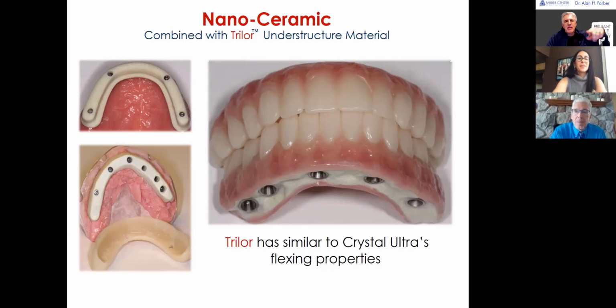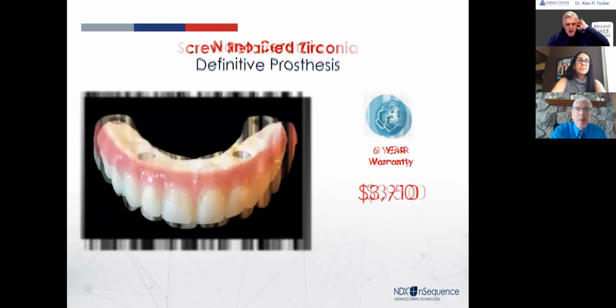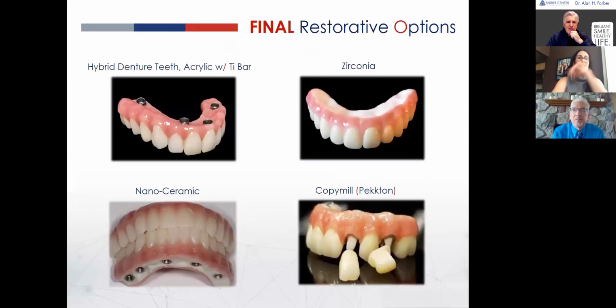You had one slide that shows all the options, I think, the different materials. Yeah, coming to it. I'm going back there. Side by side. So a lot of you I've met one-on-one. We've changed from the hybrid denture to this nanoceramic, and I've included the nanoceramic in that case fee. I just think it's a better option. It looks better, it's repairable, and it's got a 6-year warranty. So the fees that you saw there, we've included, my restorative colleagues and I, in the case fee. Thank you, Jeff, and Leslie for setting this up.